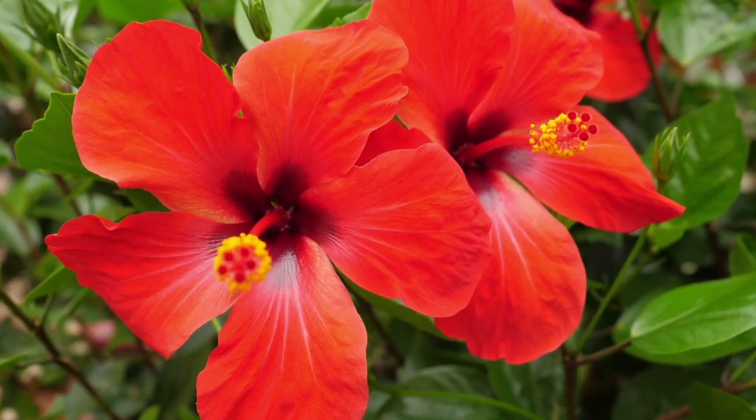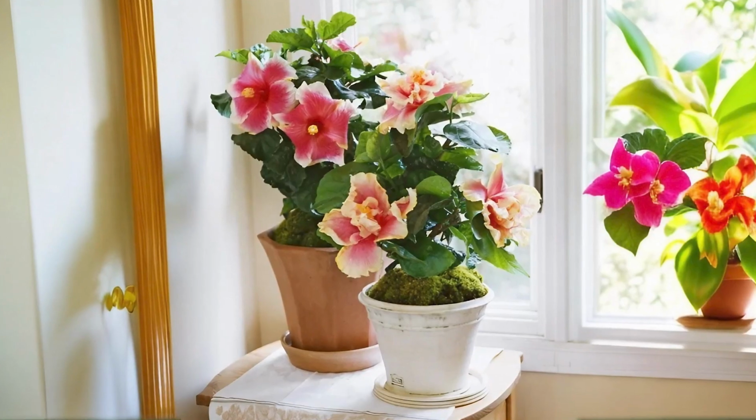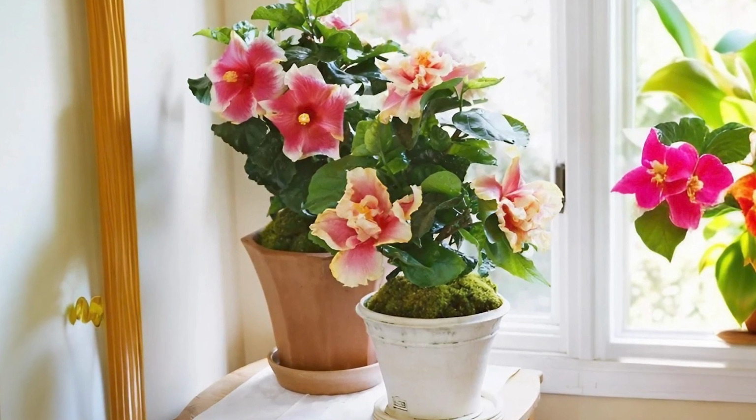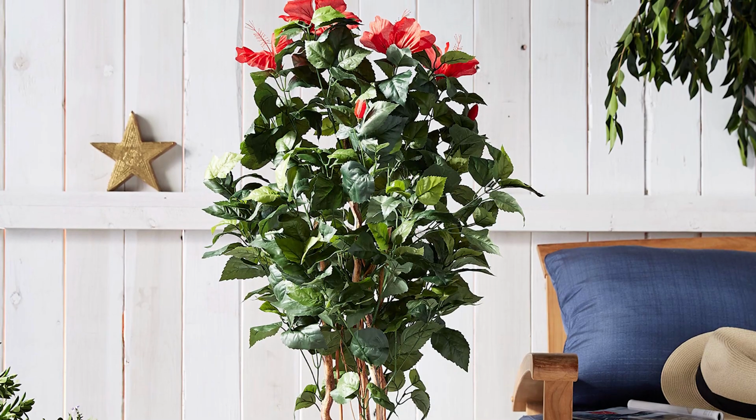Hibiscus. Hibiscus plants are the epitome of tropical allure. Their dark green leaves form a lush backdrop for their exotic, colorful blooms, creating a visual spectacle when in bloom.